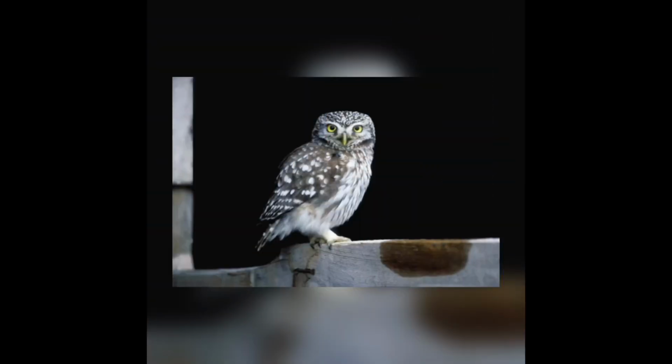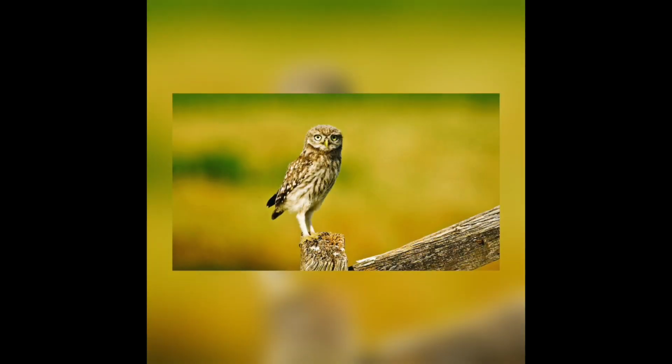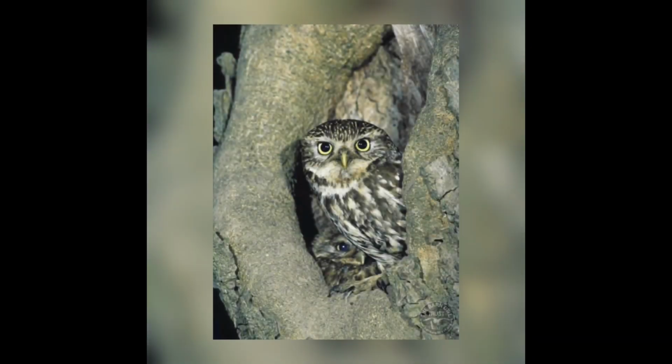The United Kingdom is known for its diverse wildlife. It is home to aerial, terrestrial, and marine animals. Let's begin by talking about the little owl. The little owl is a native animal of the United Kingdom. It was introduced in this region in the 19th century. This animal can easily be observed during the day as it rests on tree branches or rocks.